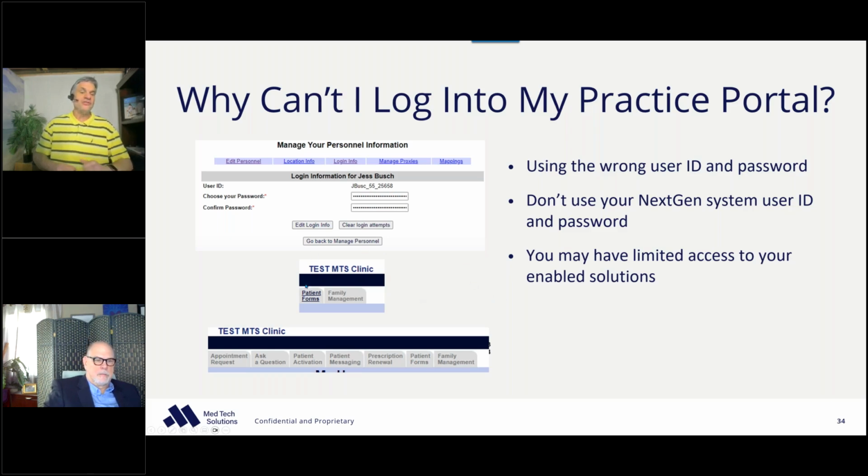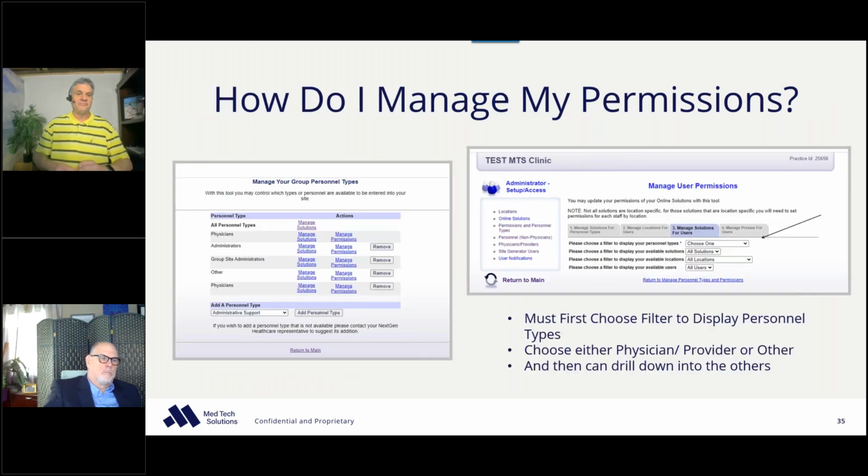And then, going back to adding permissions in Practice Portal. So this middle screenshot is an example of a generic setup, and it depends on what you have. You may not even have patient forms enabled, and it can be something very simple like this. But usually you would just have those two tabs. And in the bottom screenshot, you can see that there are 7 tabs over there with 7 different solutions that I can troubleshoot. So what I would like to do is walk you through how I could add myself to a permission under Ask a Question called Ask a Nurse. And I'll tell you how to do that.